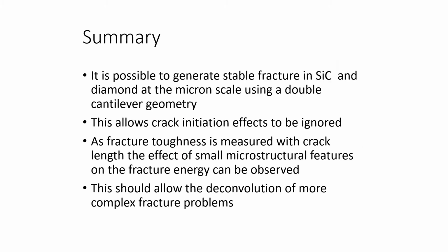So in summary, we've shown that it's possible to generate stable fracture in silicon carbide and diamond at the microscale using a double cantilever geometry. The major advantage this gives us is it allows crack initiation effects to be ignored. So any damage from milling or sample preparation can essentially be ignored because you're always fracturing virgin material under a stable geometry. This also gives us far more data points than you might expect from a standard fracture test. We might get 80 or 100 data points rather than one you'd get from a normal load control test.